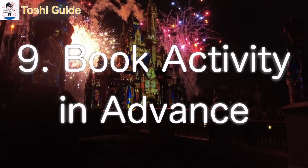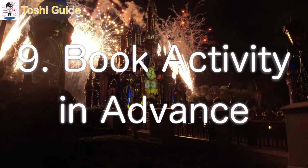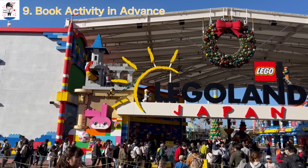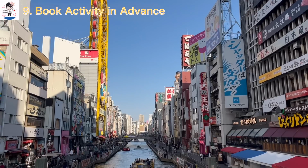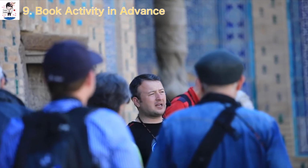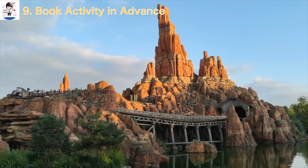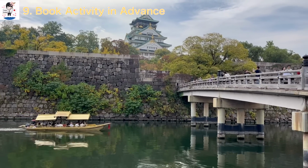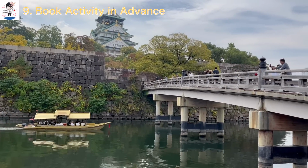Number 9 is book activity in advance. What do you want to do when you come to Japan? Thank you guys. I've received various inquiries like finding guides or tours and seeking recommendations for must-do activities in popular tourist spots like Tokyo, Osaka, and Kyoto. There were some of them that you need to book in advance.